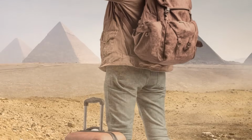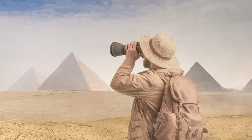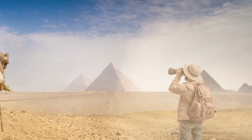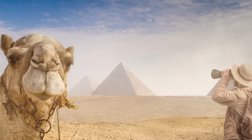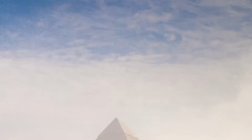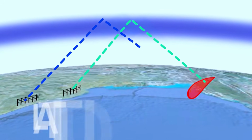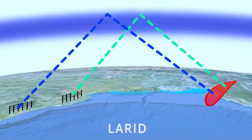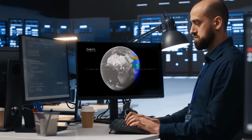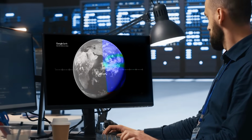If you're already packing your suitcase for Egypt and have put binoculars to look at the tips of the pyramids, I'm sorry to say that we can't see these plasma bubbles with the unaided eye. It's all happening way above our heads, completely invisible to us. Scientists need to use special equipment, like the Latitude Long Range Ionosphere Radar, or LARID, to detect these bubbles. This advanced technology helps researchers track and observe the movement and formation of plasma bubbles in real time.